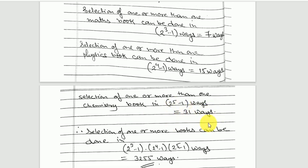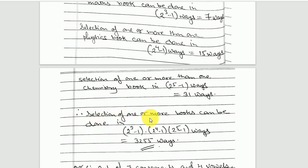Therefore, the selection of one or more books can be done in this many ways: 2 to the power 3 minus 1, into 2 to the power 4 minus 1 for physics, into 2 to the power 5 minus 1 for chemistry. So you get 3255 ways you can do that selection.